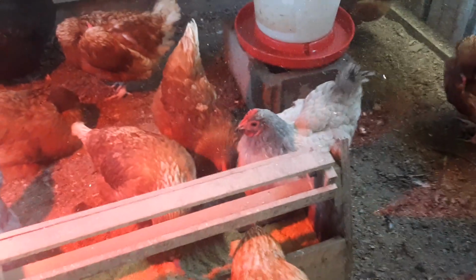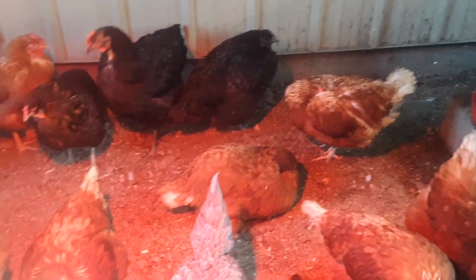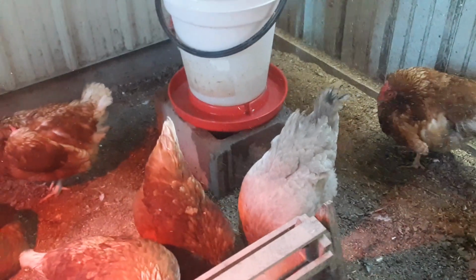But anyway, I'd keep them at a reasonable percentage of protein if they're laying well. And if they go into molt, you can increase the protein a little bit, and that helps them with getting the feathering back and staying strong through molt.